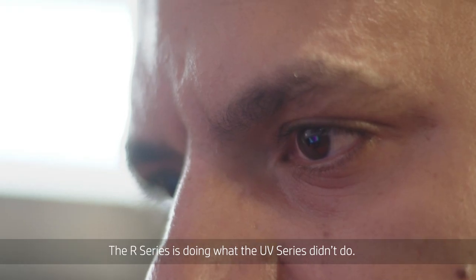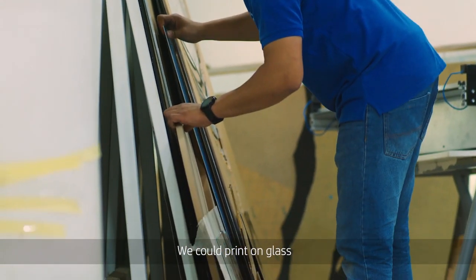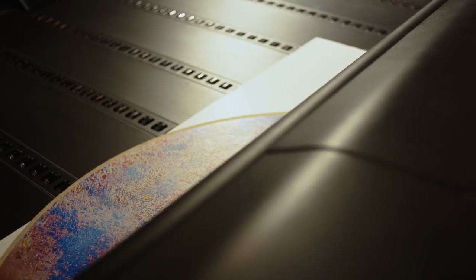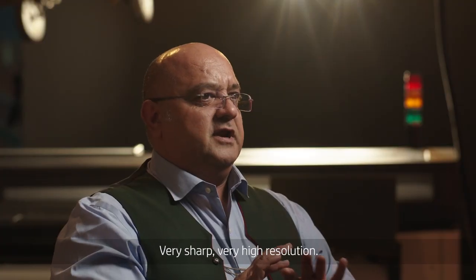The R series is doing what the UV series didn't do. We could print on glass, print on acrylics, print on wood. When we print on magnets, on the latex, it's amazing. Very sharp, very high resolution.